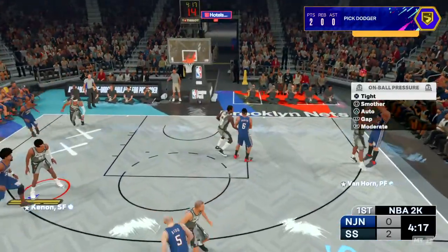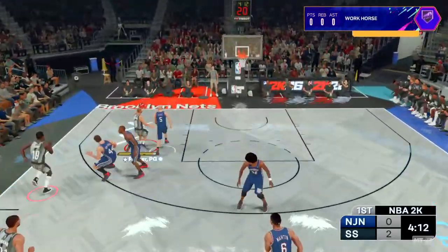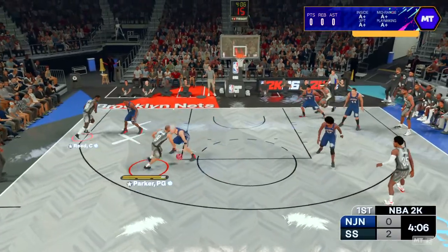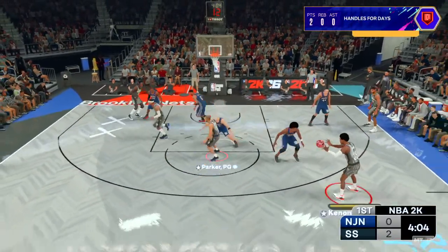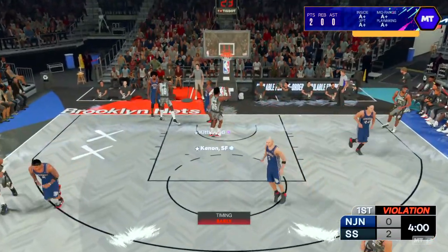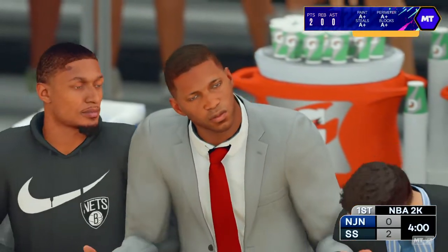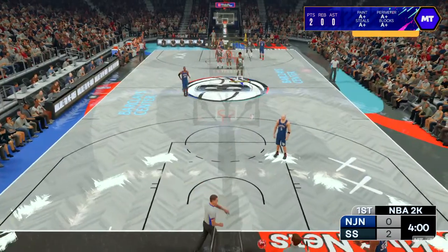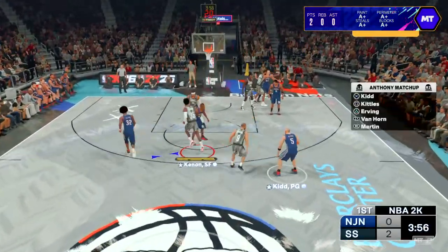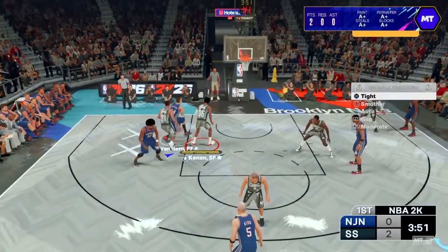Pass to Van Horn from behind the arc. Anthony grabs the board. Now here's Parker. He's covered closely. Reed passes to Parker. Here's Keenan. The rebound by Kittles. The ball goes to the away team. First quarter, just over a minute played. Here's Kidd. Parker defending. Here's Van Horn.